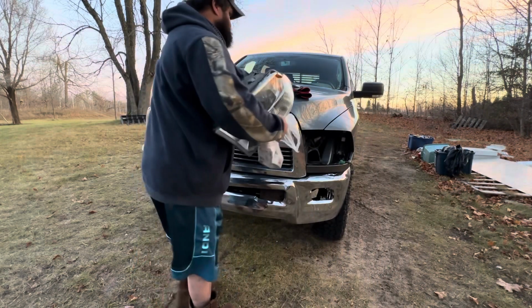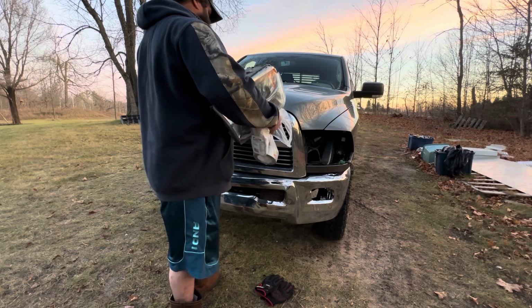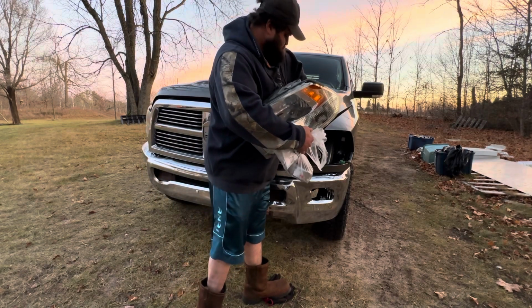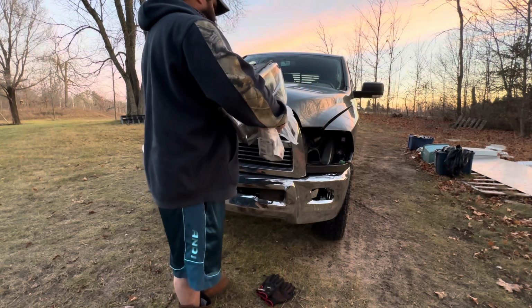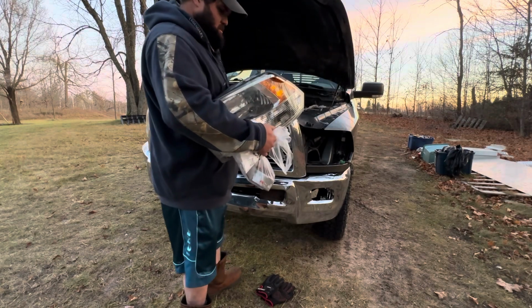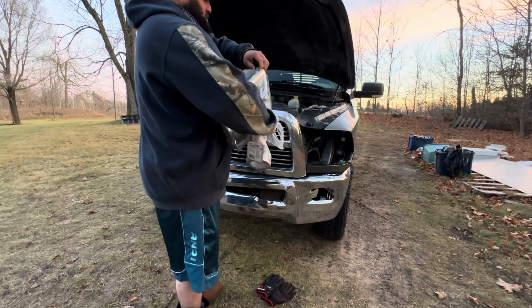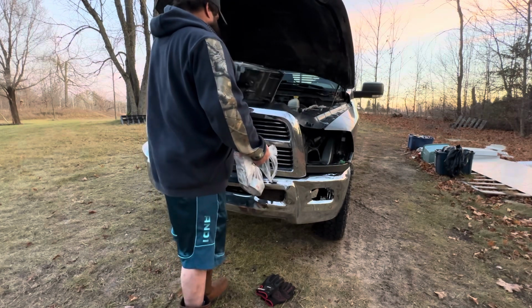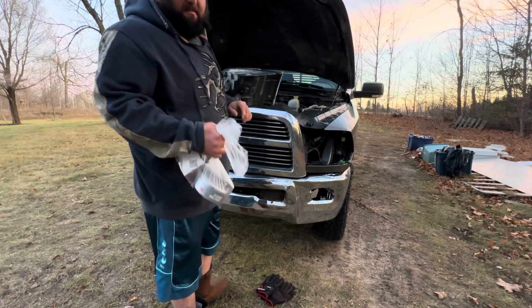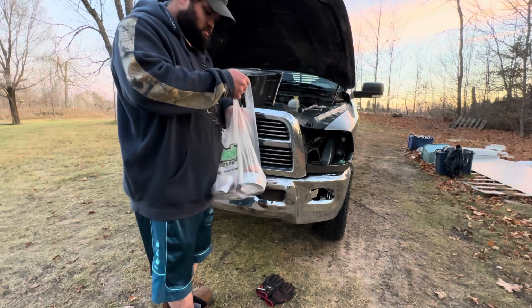So, gloves off here. Open it up. Oh, dude. Hitting the deer, it doesn't fit me. Sucks, but whatever, you know? Again, sorry if you can't hear me very well. I'm trying to do with what I have.